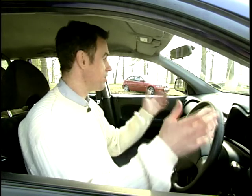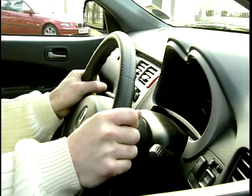Now, one of the benefits of driving a 4x4, apart from looking cool, is the high driving position. You can pretty much see everything that's going on around you, and you feel quite safe. And although the driving position is extremely comfortable, you never feel 100% at home, because the seat doesn't adjust that much. It's actually quite limited. And the steering only adjusts for height, and not reach.